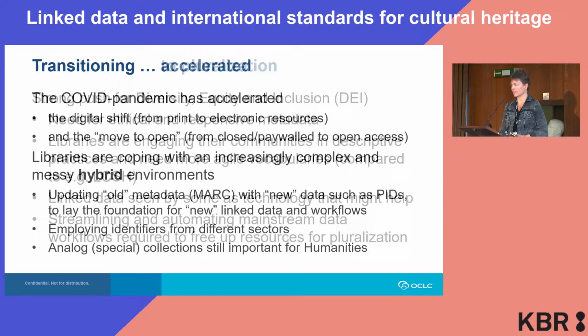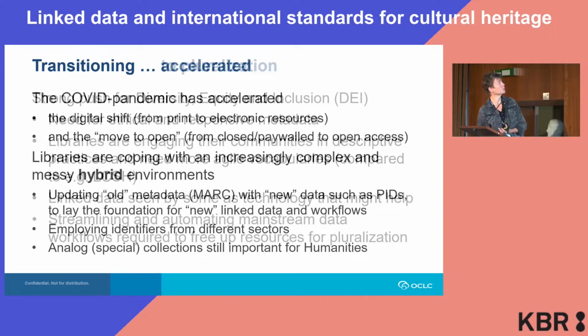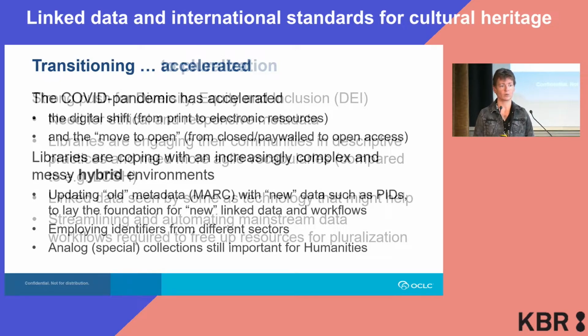So yes, we still have the old work, and as I said, the old work is still important and is there to stay for quite a while. MARC is still needed, MARC still does its job, but increasingly libraries are trying to also enrich these records with, for example, persistent identifiers. There is this shift to open, the shift to digital, but then at the same time, if you look at the last bullet point, analog collections are still very important also in the humanities. So it's not transitioning from the old to a new, but the so-called old is still also relevant and important.